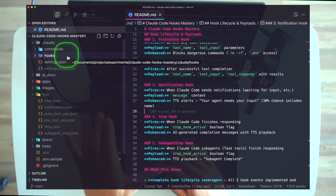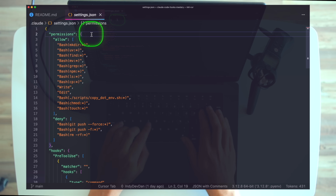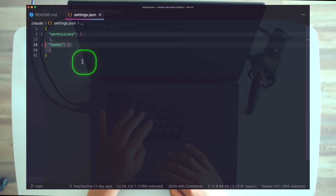So let's look at our settings. This is how you set up hooks. You go to your settings. Typically there's this permissions block. Let's go ahead and collapse this. And now we have this new block here, right? The Claude Code team has expanded settings.json. We now have this new hooks block in settings.json.